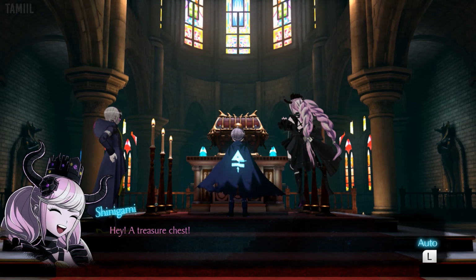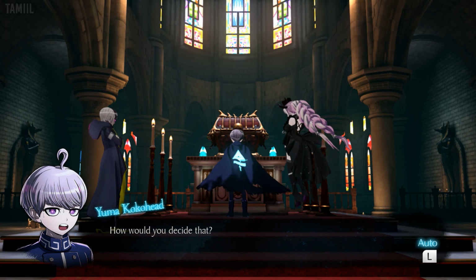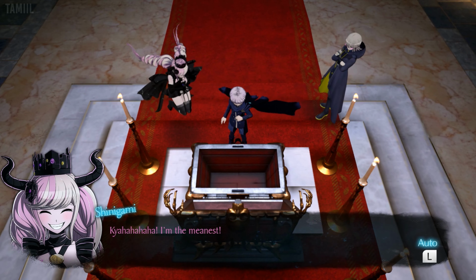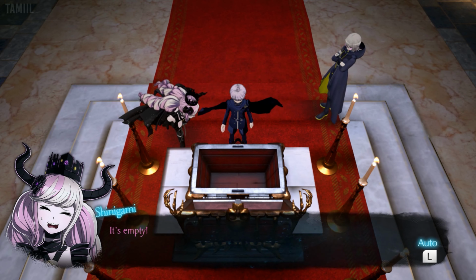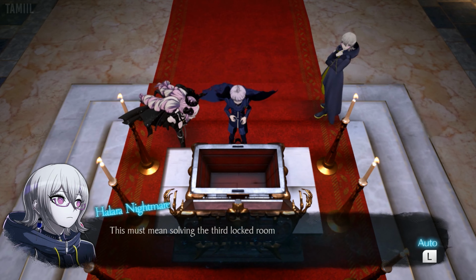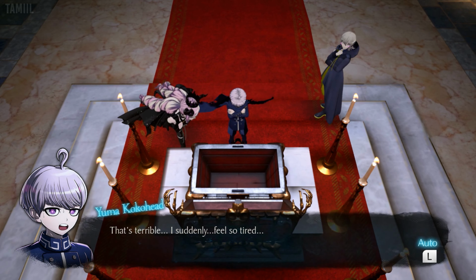Hey, a treasure chest! Oh, who's gonna open this one? We should let the meanest one of us open it. How would you decide that? Like this. I'm the meanest. Let's check out this treasure. Huh? What's wrong? It's empty. Huh? Why? After all we went through to solve this locked room. This must mean solving the third locked room mystery doesn't necessarily bring us any closer to the ultimate truth. That's terrible. I suddenly feel so tired.